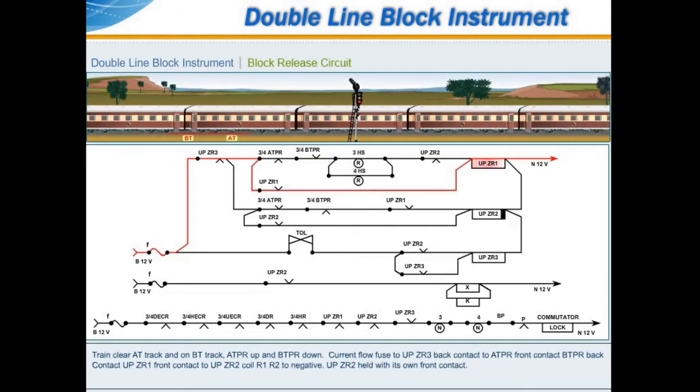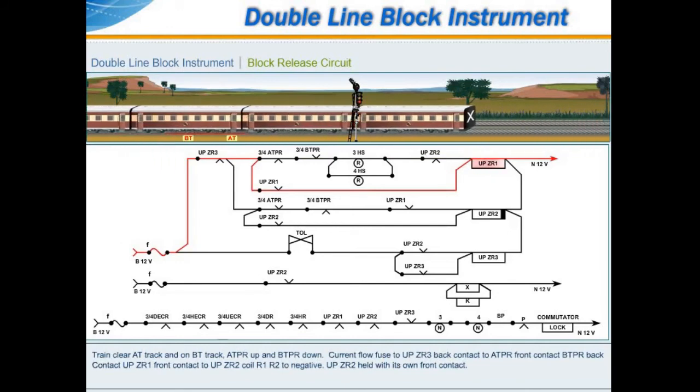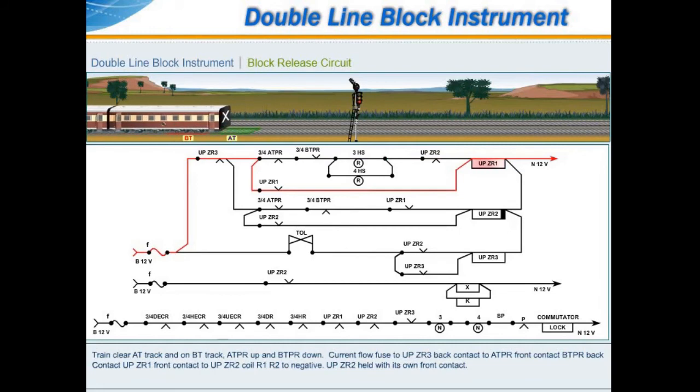Train clears the AT track and is on the BT track, ATPR up and BTPR down. Current flows from fuse to up ZR3 back contact, to ATPR front contact, BTPR back contact, up ZR1 front contact, to up ZR2 coil R1 R2 to negative. Up ZR2 is held with its own front contact.